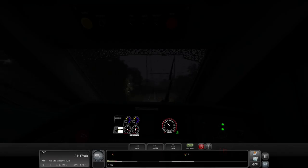Since I've already cheated a little bit of speed on that one section earlier, I'm going to go ahead and maintain the 60 from now on until we get to the 10. That was not what I wanted to do. Okay, we'll take it. That would not be considered speeding anyway.